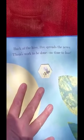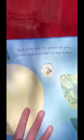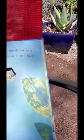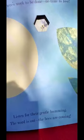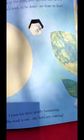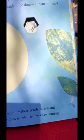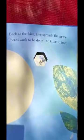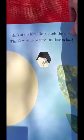Back to the hive, bee spreads the news. There's work to be done. No time to lose. Listen for their gentle humming. The word is out. The bees are coming. This is how my mesquite tree sounds right now. You can still almost hear it.